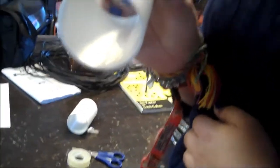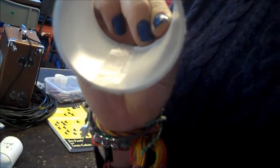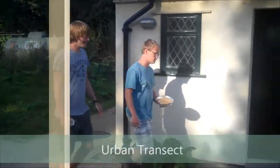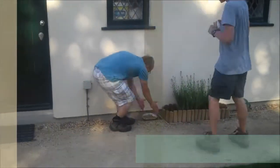Then the 15 stations were divided into 3, using 5 each at 10 meter intervals in 3 transects, with 1 hair tube containing nuts with each for company, in different habitats by our highly qualified professionals. Urban. Oh, yeah. Here are our professionals right now.